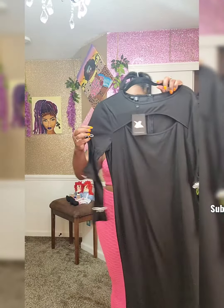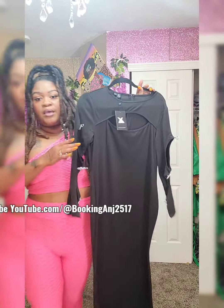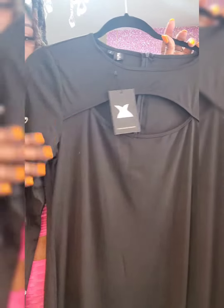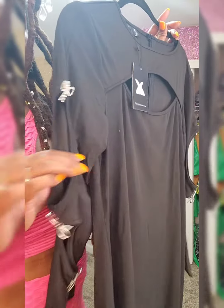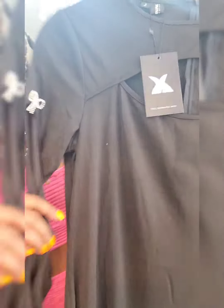So this is a long maxi dress that is very, very stylish. I love the peekaboo in the middle. And you see these rhinestone accents that are gorgeous. So this is perfect for an all black party. And I plan to rock it for you guys today.